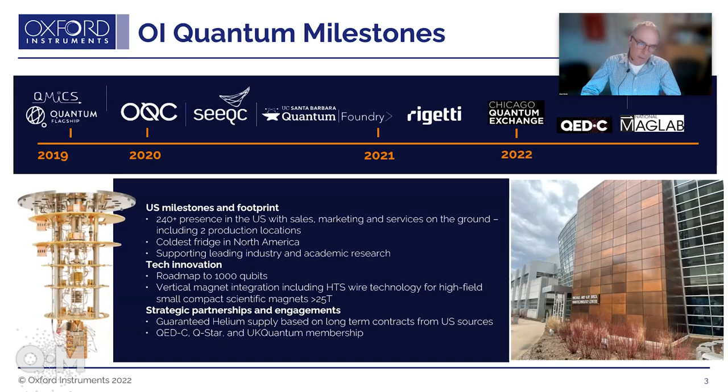As I said before, a lot of this comes down to key partnerships and engagements. We value our helium supply fundamentally. It is something that we spend a lot of time working on. All of our helium is sourced through US sources and supply. And as I said, strategic partnerships and engagements are fundamental.